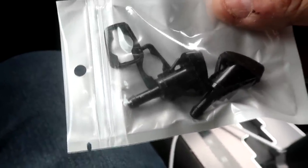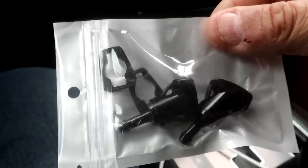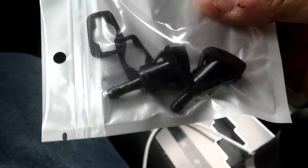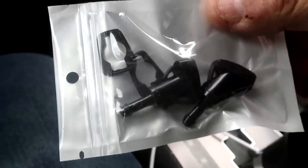I had a problem once where I used my scraper brush on my truck too hard and broke it. It was on the truck or the van? Probably the van. And I broke it, but I mean, these are easy to change. So we're gonna do that today too.